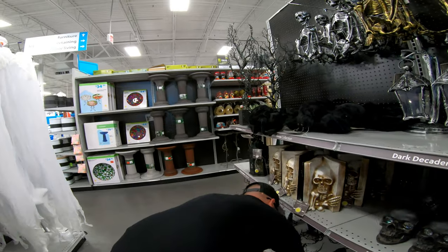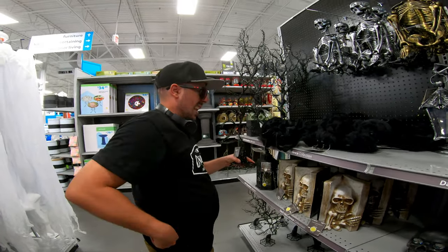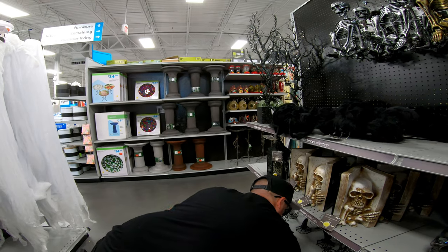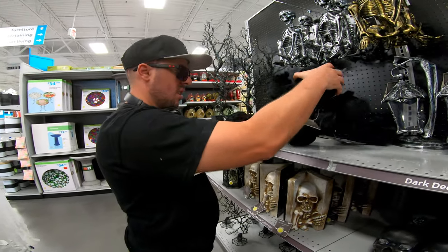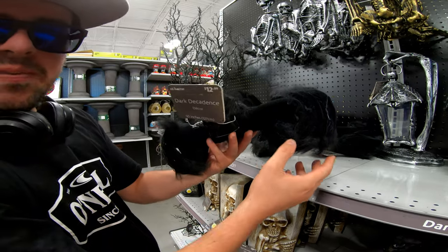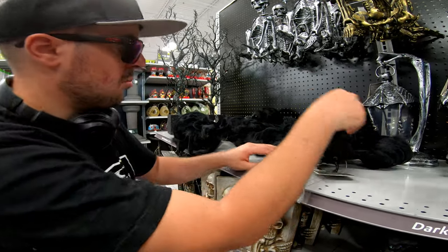Got a little tree. Yep. Spiderweb tree. Not bad. Not bad. Okay. Moving on. And we got this thing right here. That's Jonathan's favorite. It's a giant spider. I think after you buy this, you can open it up to make it longer. Yeah. So that's pretty awesome.